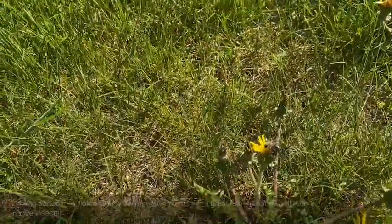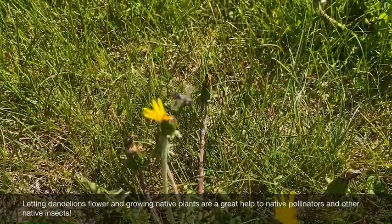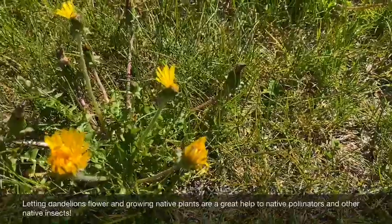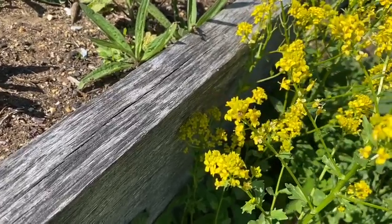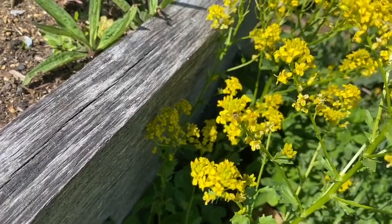All right, our first stop is at the garden, and this means lots of pollinators. So we've got a honeybee here buzzing around and gathering nectar for itself, but also helping to move pollen around. Similarly, we've got a little sweat bee, if you can see it, a little bit harder to notice here, but it's buzzing around and also helping to pollinate.